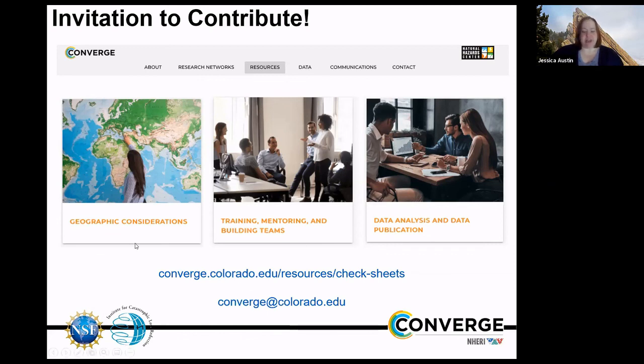Today, I'm going to highlight 3 categories of check sheets where we are especially eager to receive additional contributions. The first is in the area of geographic considerations. To date, we have 2 check sheets in this category, both written by colleagues in Canada regarding things that researchers should know about the Canadian emergency management infrastructure. We are excited to receive other check sheets from other regions of the world that highlight geographic specific considerations. A second category where we are looking for additional contributions is in the area of training, mentoring, and building teams. This category currently includes 1 check sheet on safely conducting quick response research, tips for graduate students and supervisors.